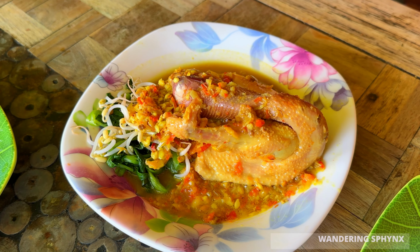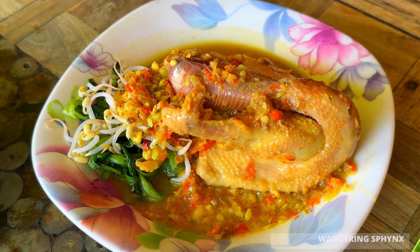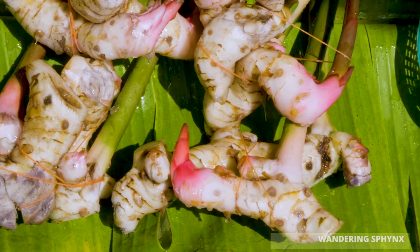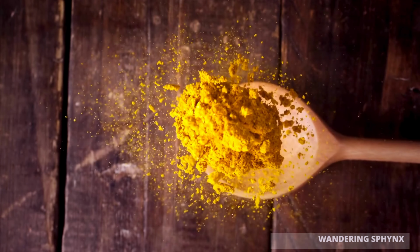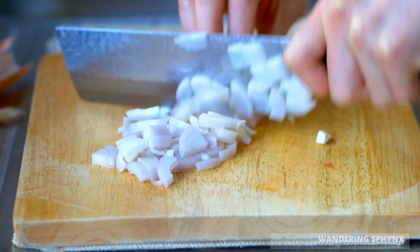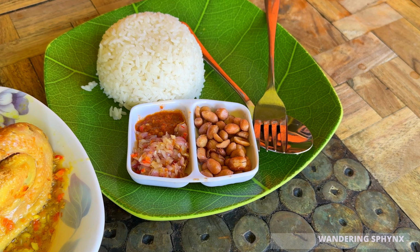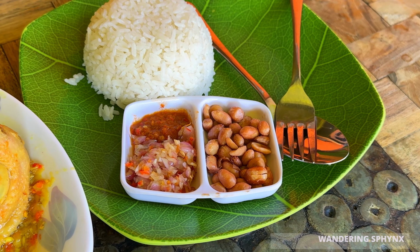So what is ayam betutu? Ayam betutu basically means spiced chicken. And so what's special about this dish? The whole chicken is marinated in a spicy paste mix called betutu, basically made of red chili pepper, galangal, turmeric, shallots, and ginger, among other things. There is also a variation of this dish called bebek betutu, which is duck. And you can eat this with rice, some vegetables, or sambal, depending on preference.